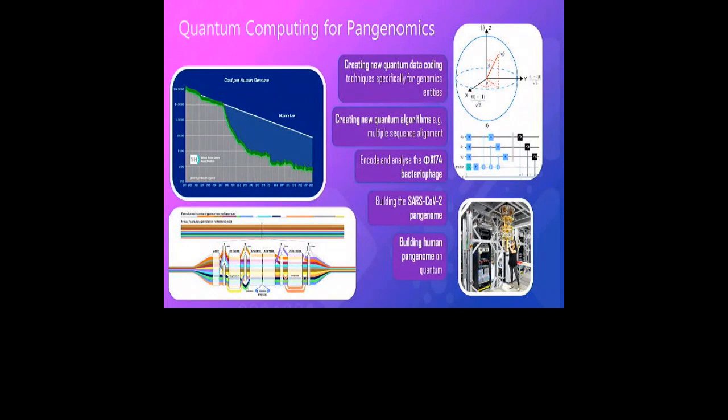Wish us luck. And if anyone wants to talk about quantum computing, we're really keen to get lots of partnerships and collaborations around this. It'll be great fun. It really will. Okay, I think that's it from me. I'll really shut up now.